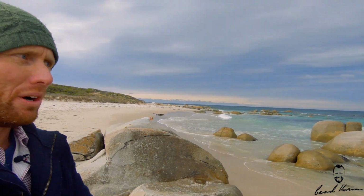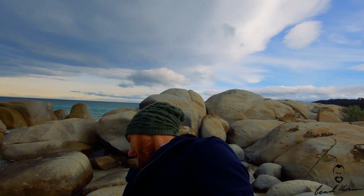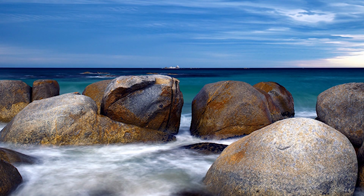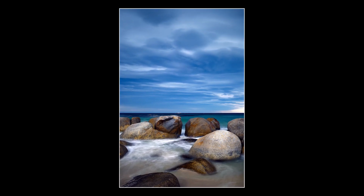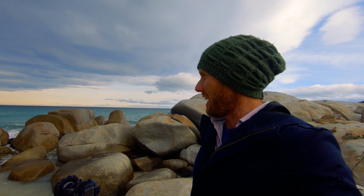And just looking at that, my exposure is quite good. I've got some nice lines in the exposure there in the foreground. I might go and check out the other side of the peninsula here.